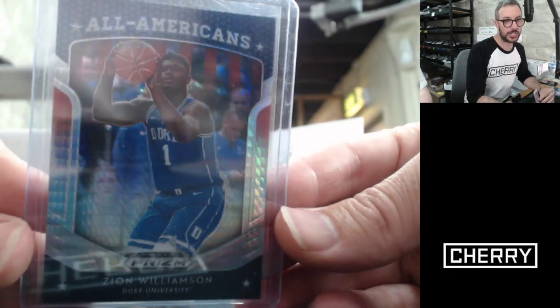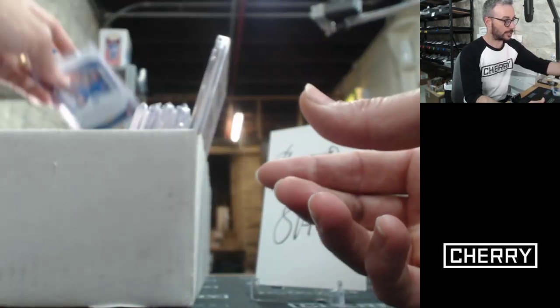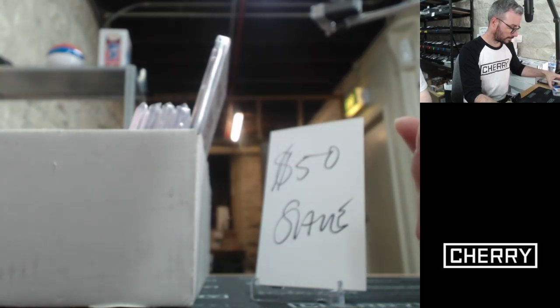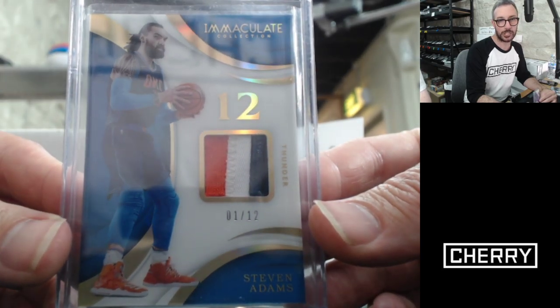All Americans, Zion Williamson. Our first Zion card. The Hyper variation. Oh, wow. Yeah, that'll get snapped up. Steven Adams, acetate jersey numbered set to 12.